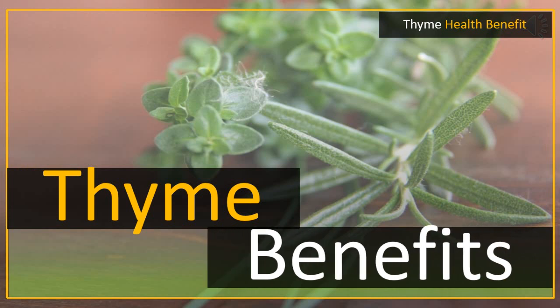Thyme is a very popular and well-known culinary herb. It is a very decorative plant while it is growing, and is also very easy to grow as well, but be prepared because bees just love thyme. Many people use thyme in stews, salads, meats, soups, and vegetables.